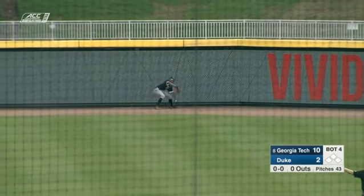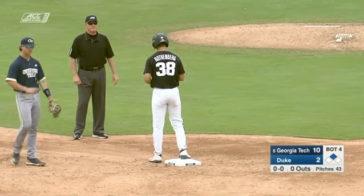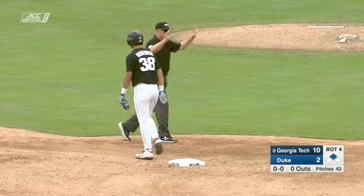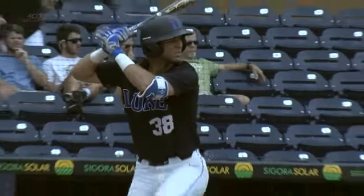Wilhite can't make the play this time. So Michael Rothenberg stands on second base. That is the same exact thing he did in inning number one, except Wilhite was able to make the play. This time, couldn't quite come up with it. Two very solid at-bats for Rothenberg.